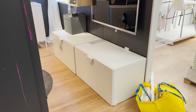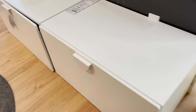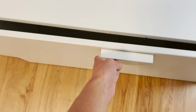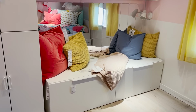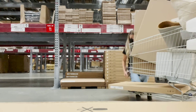They have this kids toy storage box bench, and that's perfect. It's deep, it has this big drawer that rolls out. I can use that as extra storage. I can customize it. It can fit pillows and cushions on top. I just think it's totally perfect and exactly what I was looking for. So I'm gonna head over there and pick up two of these storage benches.